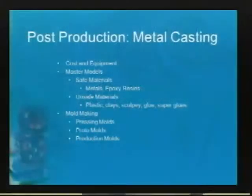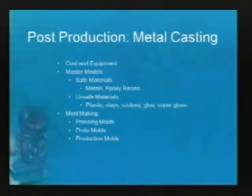Which brings us to some basic points of metal casting. Cost and equipment. To do pewter white metal casting in your garage is going to cost you anywhere between about $2,500 and $7,000, depending on what rig you buy and from whom. But it's going to require a mold press, a vulcanizer. It's going to require a melting pot, an air compressor, and a spin caster. And these are available from a variety of companies, which I've got listed later, as well as finding them on eBay.